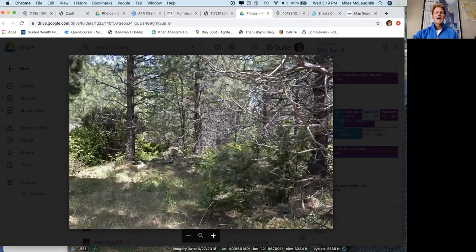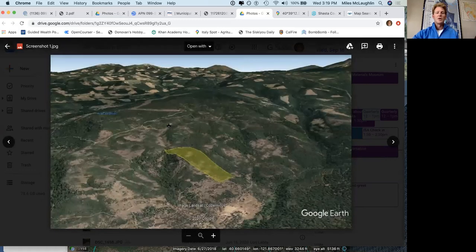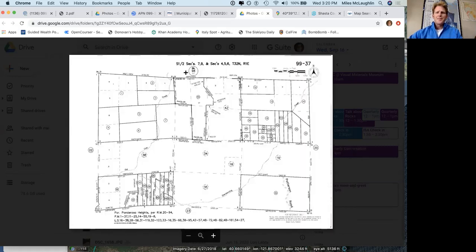I do want to get into access and the easement described in the legal description. So these photos are meant to give you an idea of the location. I mean, this is a really close lake. I'll pull up on Google Earth when we get off this. And this is all going to be displayed on our website. And so what I want to talk about is access, because our photographer did run into a gate.